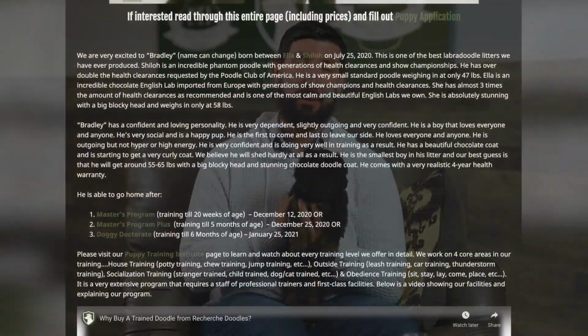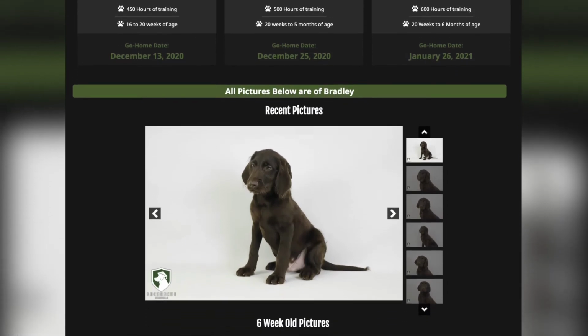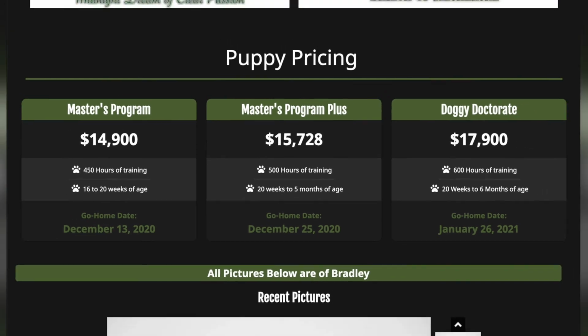Now, if you're interested in Miss Lilac, read through this entire page. If you scroll to the bottom, you'll see the pictures we just took of her. Right above those pictures are her prices for each training level. Now, some people do have a hard time finding the prices, so in this video, we're going to show you where prices are found on a typical page, but the prices you see in this video may not be her prices. You do need to look at her page.